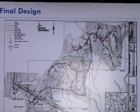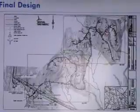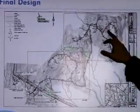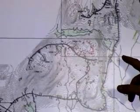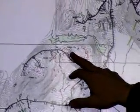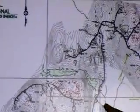This map is probably illegible from where you're sitting, but this is the final design of the project. All the resources have been mapped. The green are wetlands, the squiggly lines are streams. The red dots are bear-scarred beech trees. We actually had a bear biologist find every beech tree that had a bear scar on it, and we tried to build the project to avoid those beech habitats.